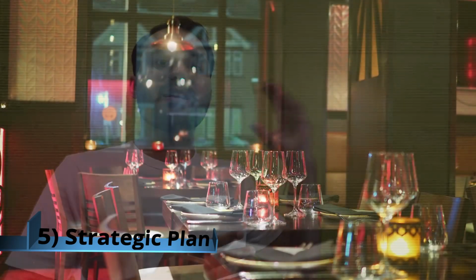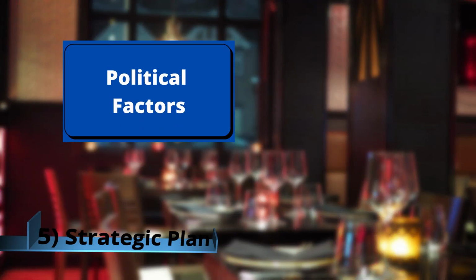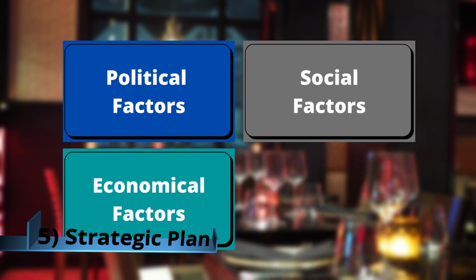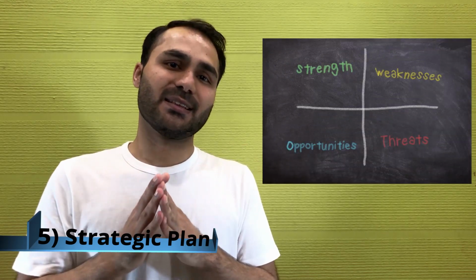When writing this chapter, you can start with doing a PESTEL analysis of your market. For example, for our restaurant example that we discussed earlier, you can study political factors of the UK, its economic factors, environmental factors, social factors, technological factors. Then comes probably the most famous part of a business plan that every entrepreneur might be familiar with, SWOT analysis.